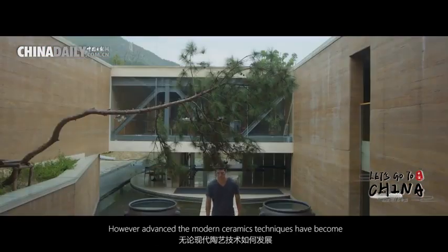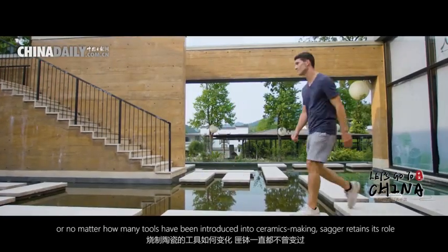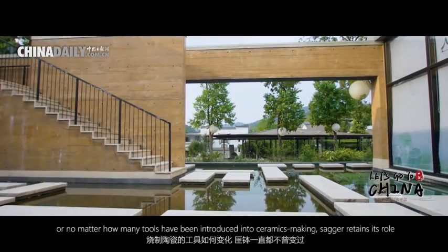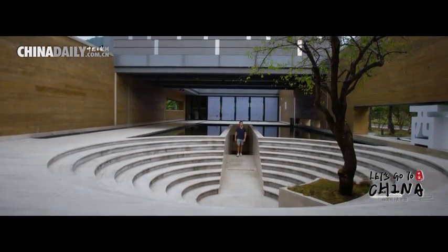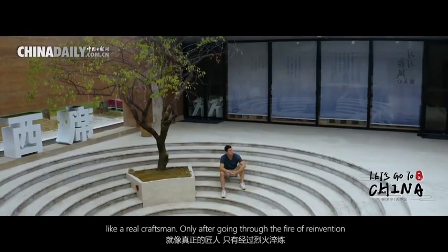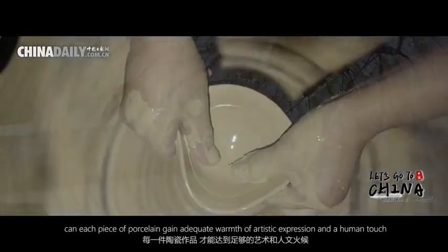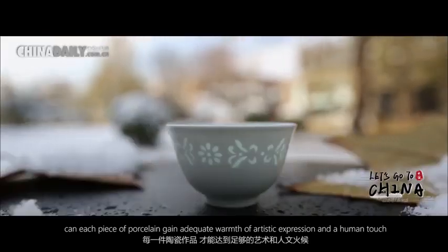However advanced the modern ceramics techniques have become, and no matter how many tools have been introduced into the ceramics making, the sagger retains its role. Like a real craftsman, only after going through the fire of reinvention can each piece of porcelain gain the adequate warmth of artistic expression and a human touch.